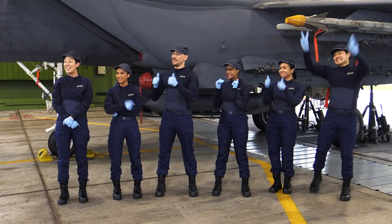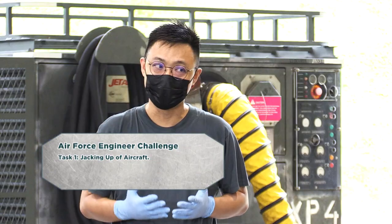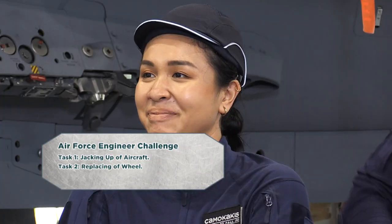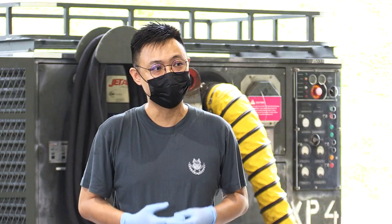Are you guys ready? Yes! There will be three challenges today. First, we will be doing the jacking of the aircraft. The second challenge, we will be replacing the wheels. The third challenge, we will be doing the landing gear retraction and extension of the landing gear. Are you guys ready? Yeah, yes.